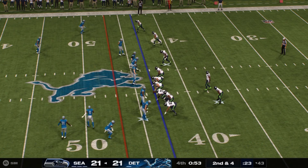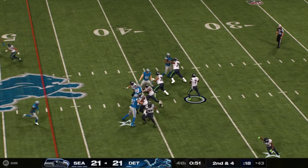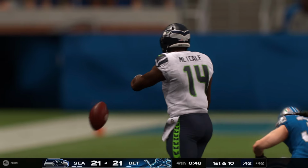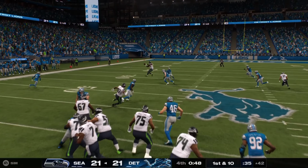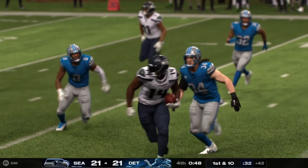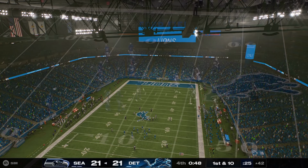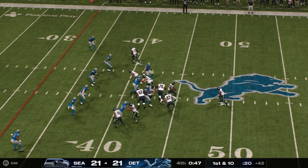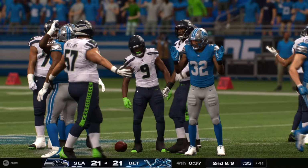Here's 2nd down. From the shotgun, it's Smith. Metcalf coming across the field. He's got it. And they're going to work this down inside the 45. Final minute, still 2 timeouts remaining as we get to 1st and 10. Walker. He'll struggle to get back to the line of scrimmage. If he gets a yard out of that one, it's 2nd down.